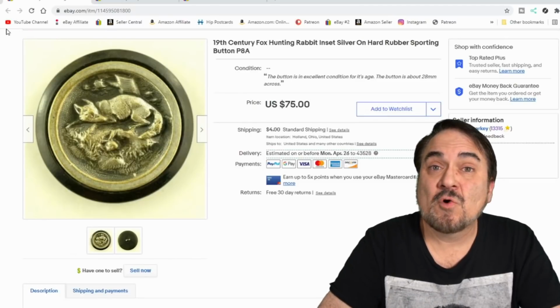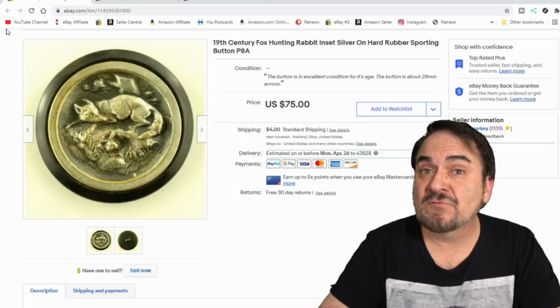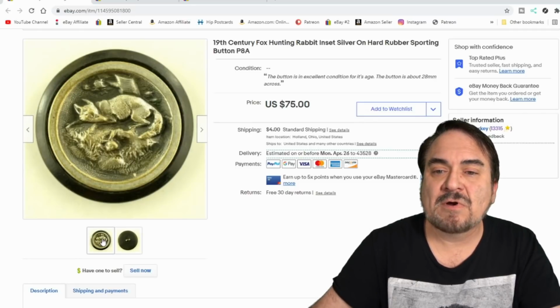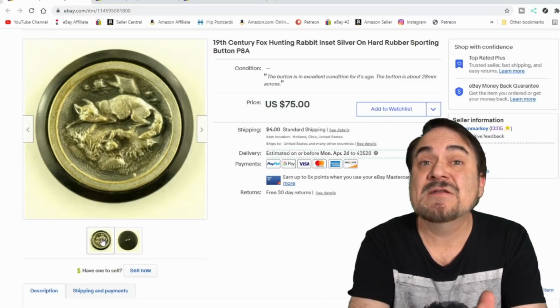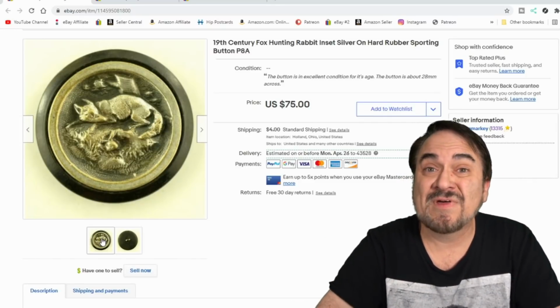Here's another one. It doesn't always have to be uniform buttons. I buy any button that's vintage that's worth money. If I think I can flip it or sell it for some good money, I'm going to nab it up. This is a very early one, probably 1870s or so. It's hard rubber on the back. It's got an insert. This one sold for $62 and some odd cents plus shipping. Again, I've got nothing into this. This is almost all profit minus eBay's final value fees and so forth.